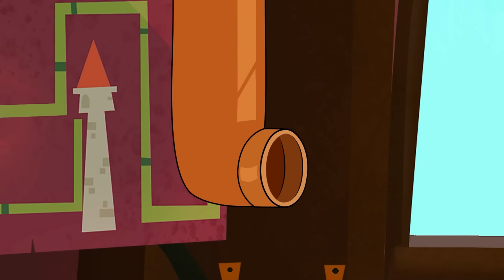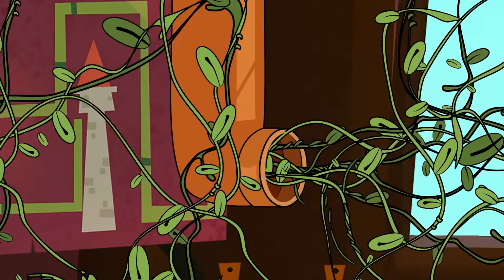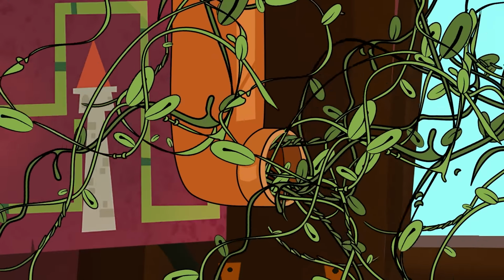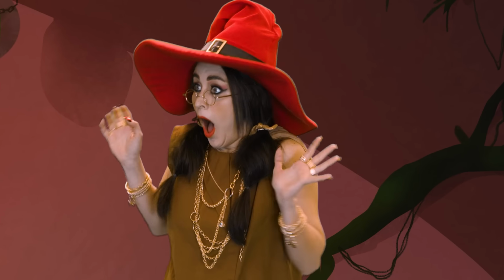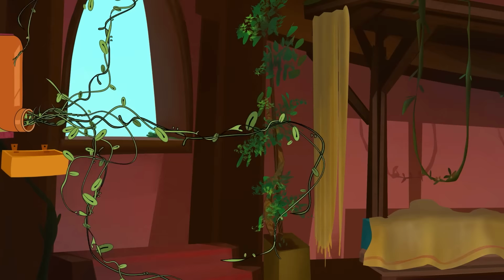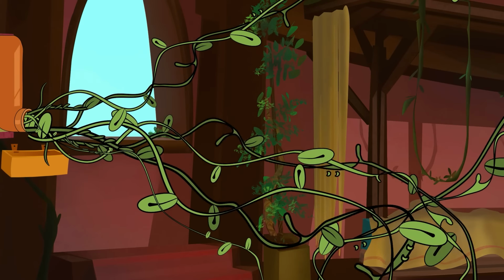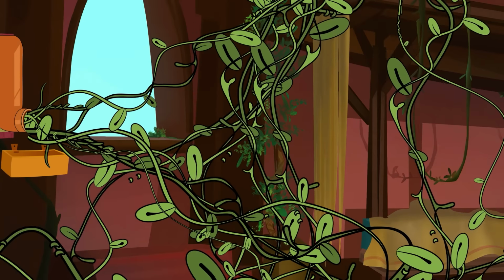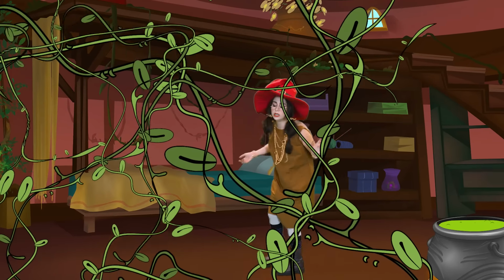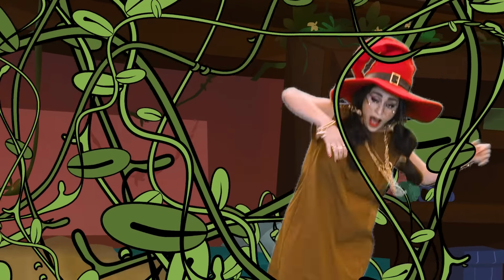At that very moment, long ivy branches began to emerge rapidly from the end of the tube in the tower. Camilla could not believe her eyes when she saw the ivy. The branches were multiplying so fast and densely that they covered the entire room in a short time. Camilla tried to get on Broomy and escape, but she was quickly caught by the vines.